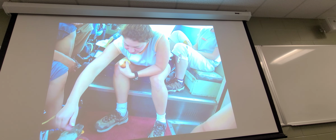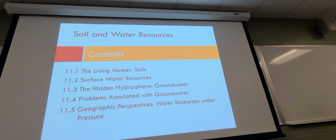Oh, and when we left, there was a guy who had a pet duck on the bus, which I thought was kind of cute. All right.